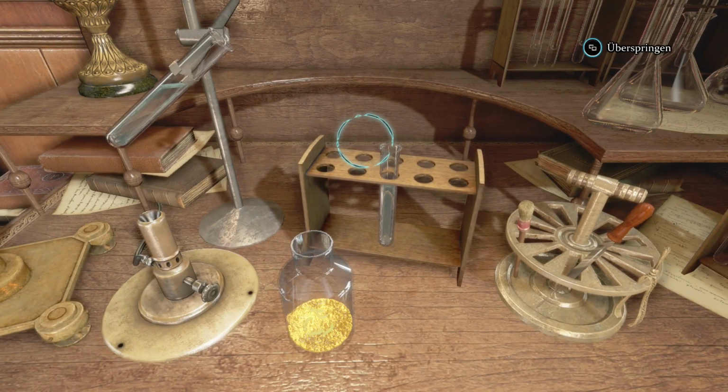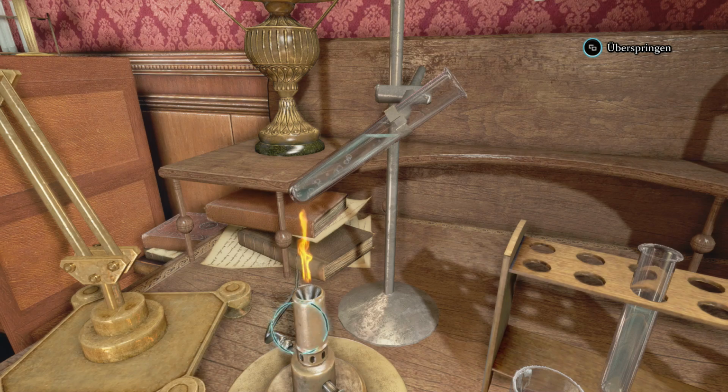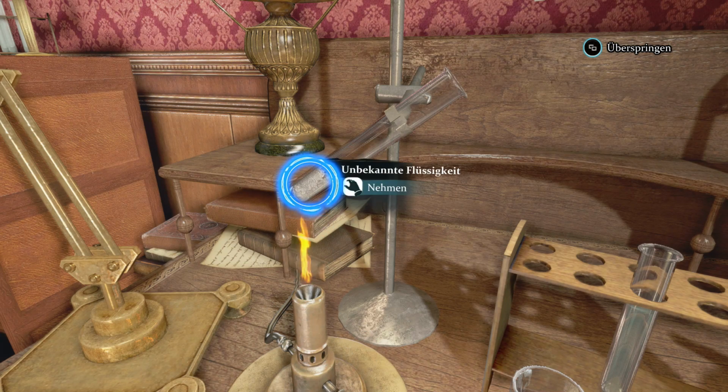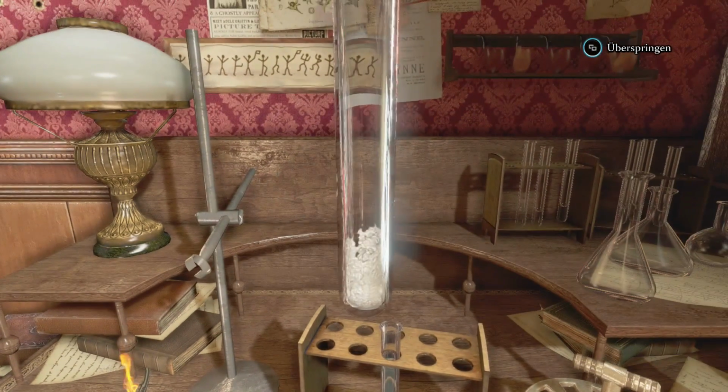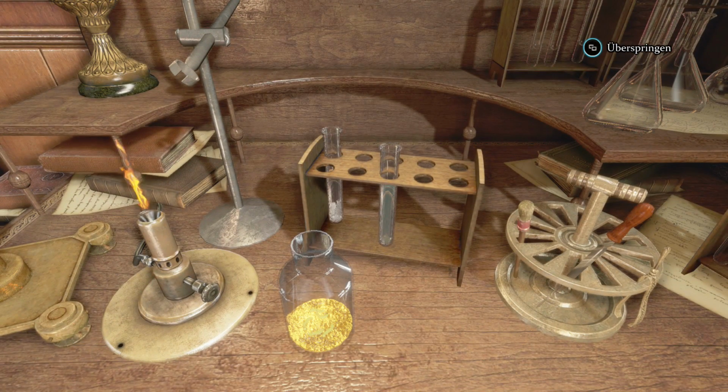Okay. Mal Feuerchen machen. Okay. Small colorless crystals. Colorless, tiny crystals that are soluble in water, with a floral smell and a bitter taste.